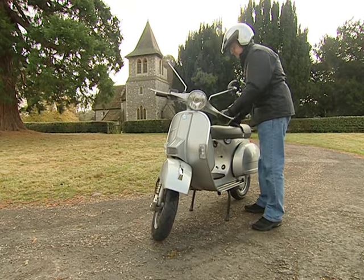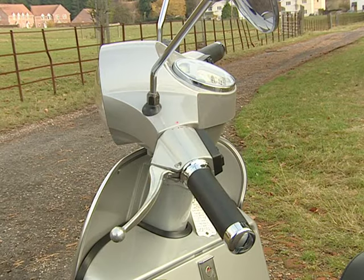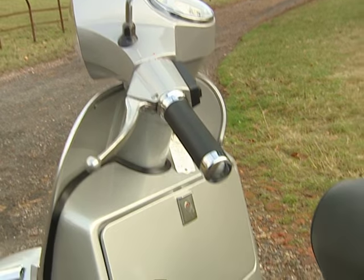The classic lines of the PX appeal to all backgrounds, from mods to vicars. No one could deny that this scooter will always be loved.